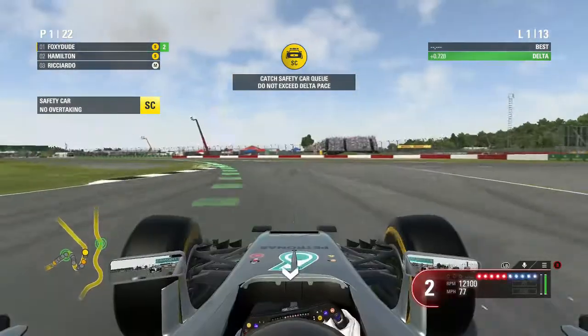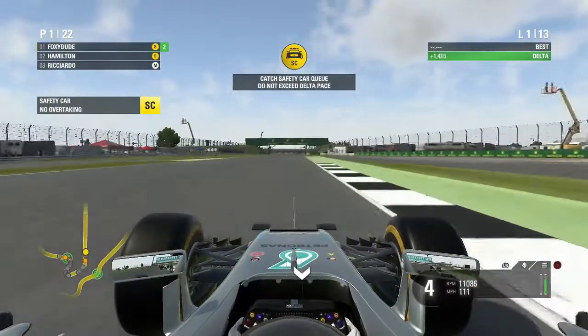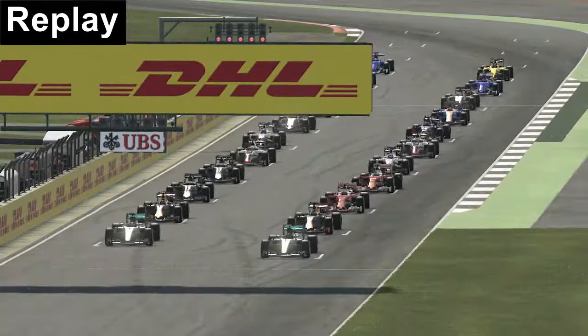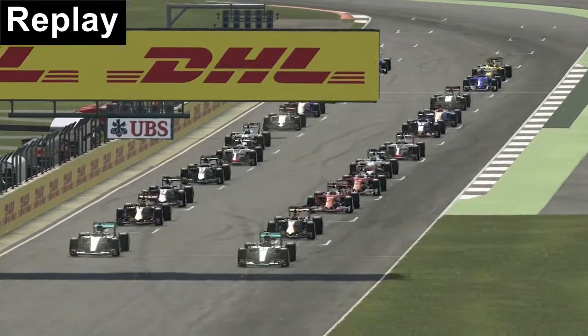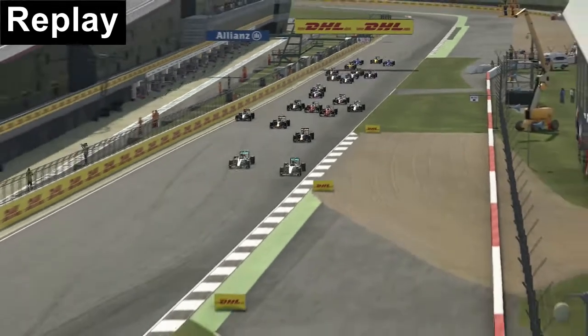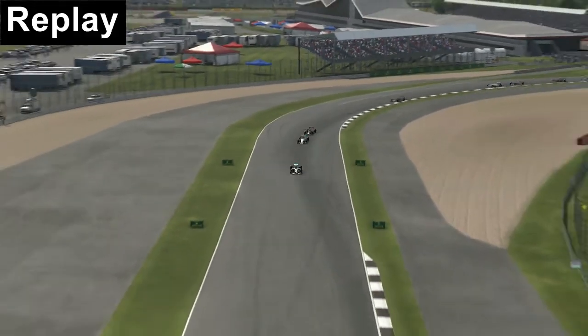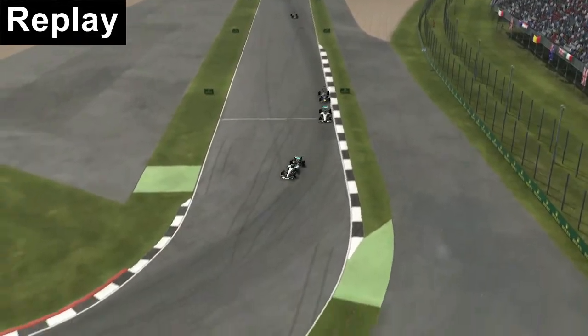We've got to drop the delta. And that now is 3 safety cars in a row. We had a safety car in Azerbaijan, in Baku. We had one in Austria, and now we've got another one here in Silverstone. But as you can see from the replay at the start, me and Hamilton get an absolutely bolt lightning start. But Hamilton then falls back into the clutches of Verstappen because I had to hold him off.